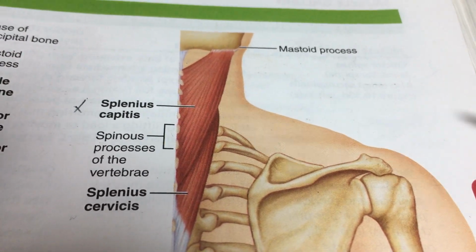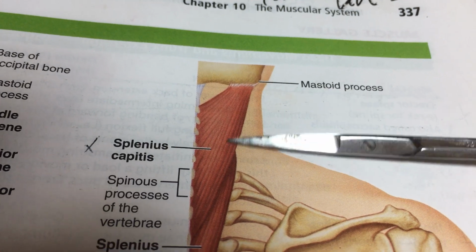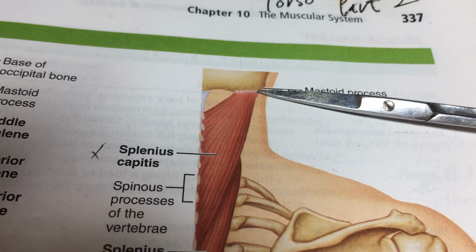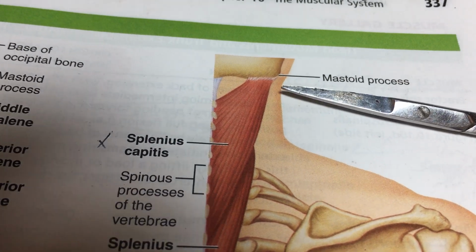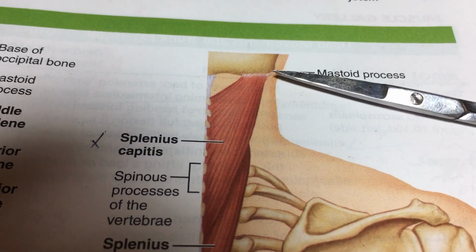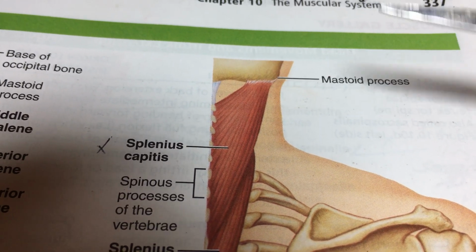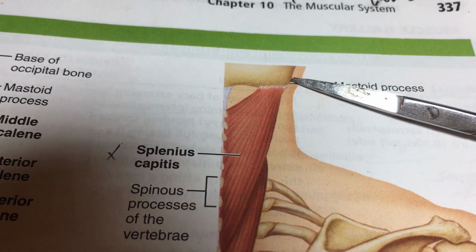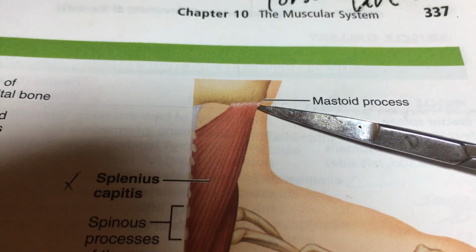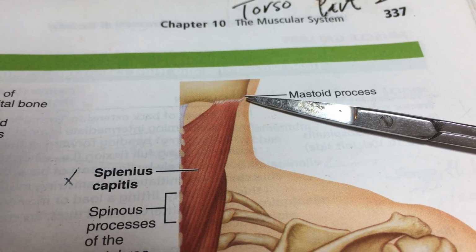I'm looking at how, at this point right here, off to the side, and you can feel this on yourself, this is right behind your ear. Males have a bigger one than females on average. It's called the mastoid process. Females usually have a slightly more petite version of the mastoid process. Males have a slightly more elaborate and larger development for the mastoid process.